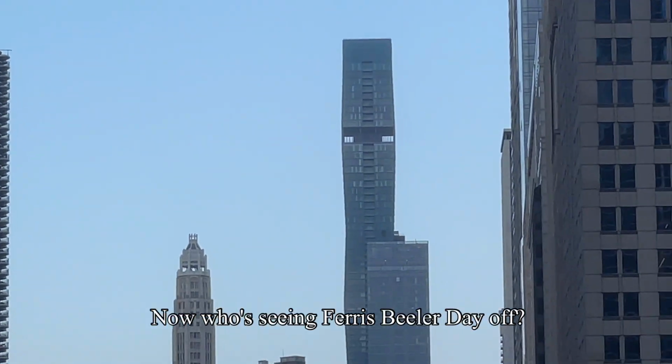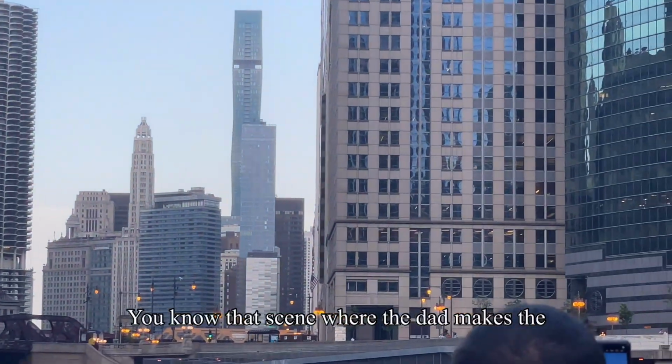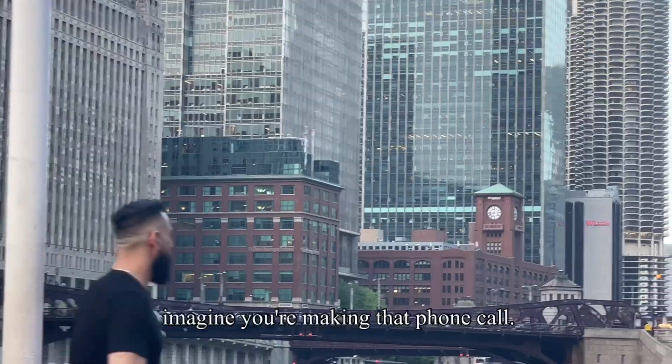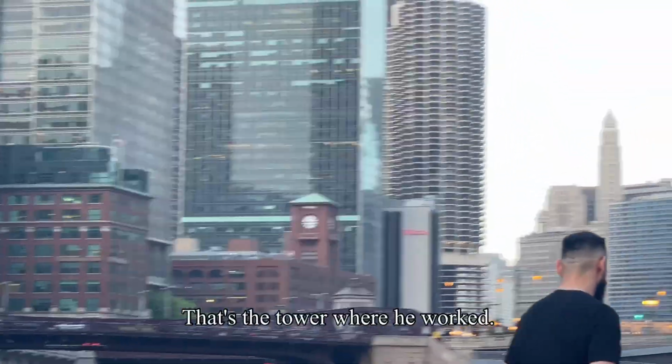Now, who's seen Ferris Bueller's Day Off? You know that scene where the dad makes the phone call to Ferris to make some chicken soup to feel better? If you look at the very center, you can just imagine him making that phone call. That's the tower where he worked.